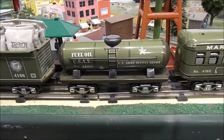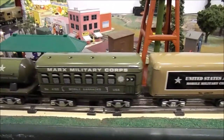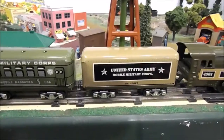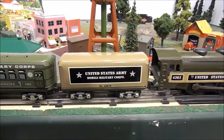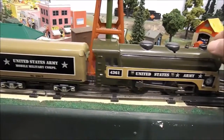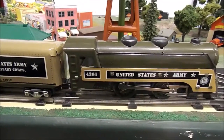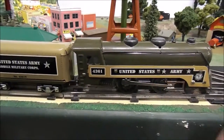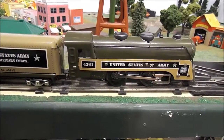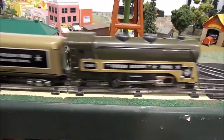Now, I'm going to back it up. Oh, and just for excitement, we're going to run it in the opposite direction. Oh, joy. So, anyway, let's see what this gorgeous train will do. Jerk. That's what it does. Goes backwards, fine. There we go.